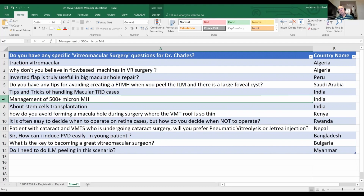We make a blister, a bleb with a 38 gauge cannula with BSS, diathermize the vessels at the periphery of the bleb, cut it with scissors, leaving one little tag on the inner edge, put PFO in place with the Med1 dual bore cannula, take the forceps, drag the graft flat against the retinal surface, position it properly, and leave the PFO in for a week. So that's how I manage big holes.